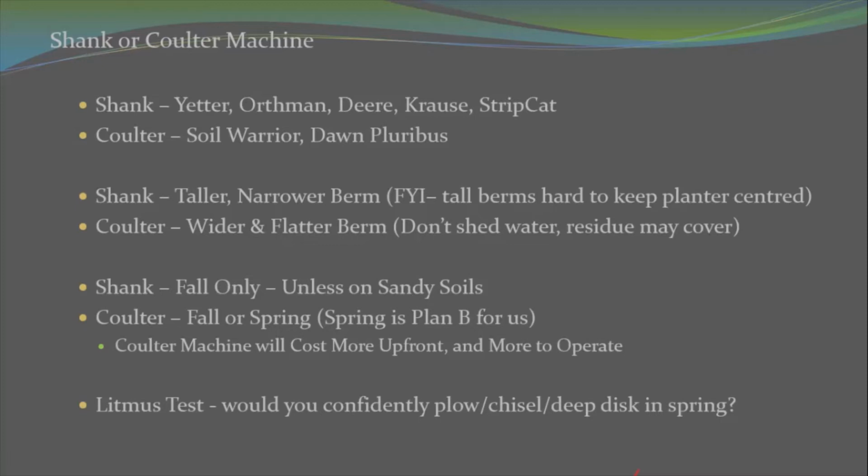By and large, the shank will make a taller and narrower berm. That's not perfect, but by and large, that's our experience. We started with a shank machine and moved to a coulter machine. But I will say, tall berms. So Gary was talking about a berm that maybe was 3 or 4 inches high in the fall, but settled down to maybe a nice half to an inch. And even still, that can be a little bit hard to keep a planter centered on.